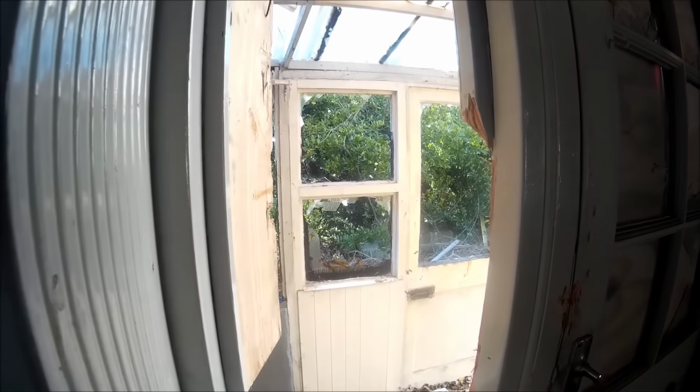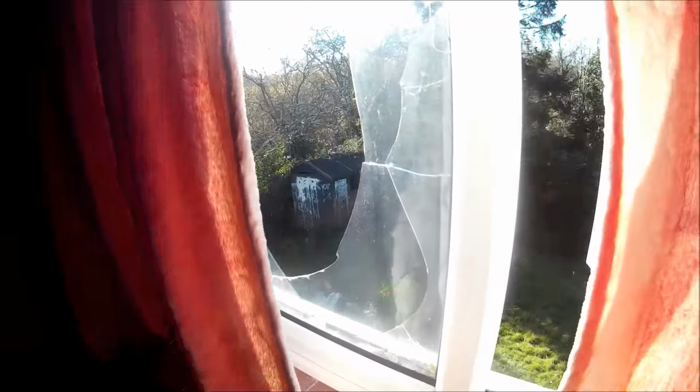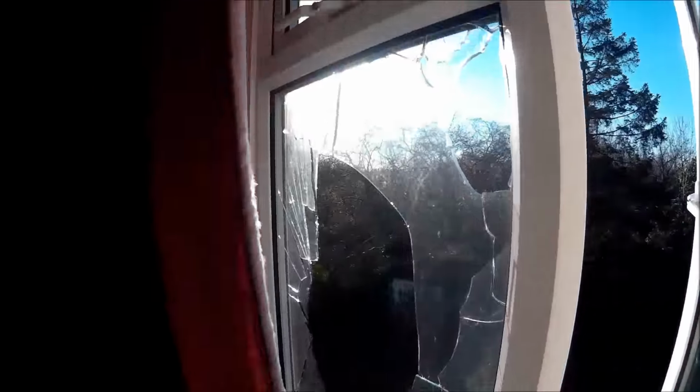Jittery. It is about 1 degree outside, and obviously there's no heating in here, so it's not far above that inside. It's pretty cool. Beautiful day outside, but like I say, it is freezing cold, so I apologise if it's a bit jittery.